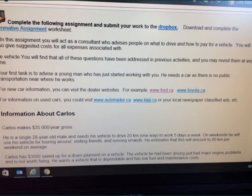So Carlos makes $35,000 a year gross. And remember that gross means that that's not with his income tax deducted yet, or his CPP, or his unemployment insurance. So he's not going to bring home $35,000 a year. He's going to bring home less than that. You have to take away 15% for his taxes, and then subtract the appropriate EI and CPP amounts to work out how much a month he brings home. It's going to work out to approximately just over $2,000 a month that he has. And remember that he has to use that to pay for his mortgage or his rent and his food and all of those types of things that you've been looking at in some of the assignments up to now.